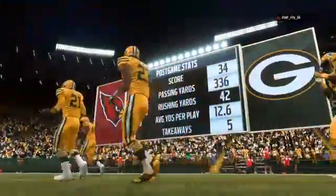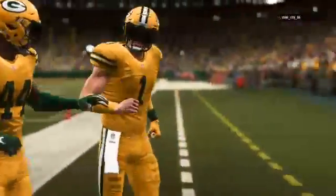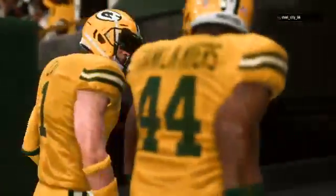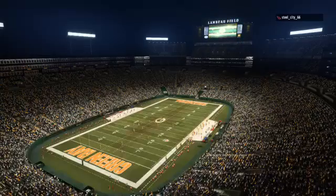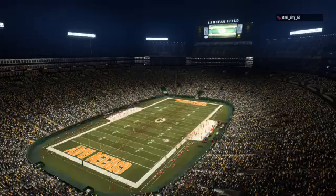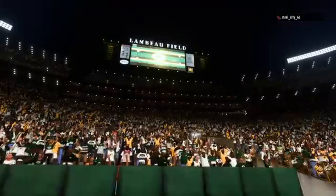So for Green Bay, they improved to 5-0 now on the young season. And they will hit the road next week to take on the Minnesota Vikings. Meanwhile, for the Cardinals, the loss will drop them to 4-2 on the year. And they'll be at home for one next week as the Atlanta Falcons come to town.